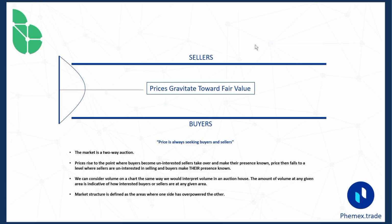A one-way auction is similar to the auction that was on the YouTube thumbnail, where you have participants in suits, in that case, raising up paddles to place bids to buy something. So typically in an auction, you'll have, let's say, cattle, and the auctioneer will raise the price of cattle, and buyers will chase it up until the auctioneer raises the price so high that the volume in the room begins to drop. Buyers are not interested anymore, and the auctioneer begins to walk price back down to find buyers again. So in that case, the asset or cattle is seeking buyers by dropping the price. The auctioneer is seeking buyers. In a market, such as trading Bitcoin, price is seeking both buyers and sellers.